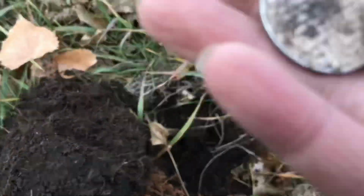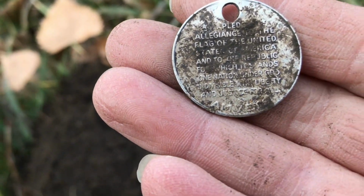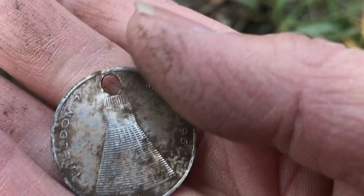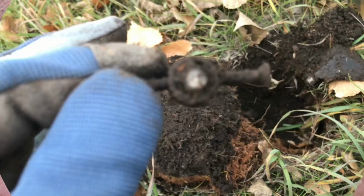Oh, this is way cool, actually. It says here, the back, it's got the Pledge of Allegiance, and it's an AMVET token, or medal. This is really cool. When I first saw it, it was so shiny, I really thought I had a silver quarter, but I'm happy to have this, and I'm going to keep going.